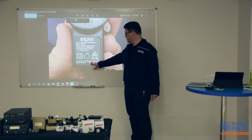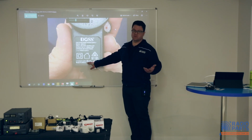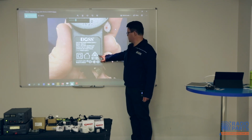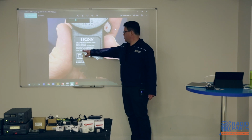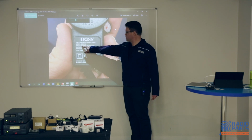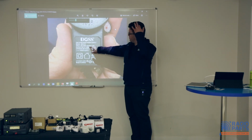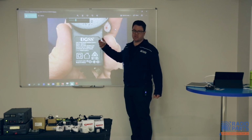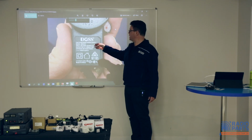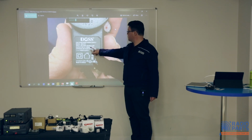Center pin positive, outer negative, efficiency level V or 5. Got an Australian tick, designed to be used indoor, double insulated for it. Up the top, we have the model, we have the input voltage. So this will take anywhere from 100 to 240 volts at 50 or 60 hertz, up to 0.4 amps. So you could take this to America, the UK, Japan, wherever you want to. It will work if you change the pins over.